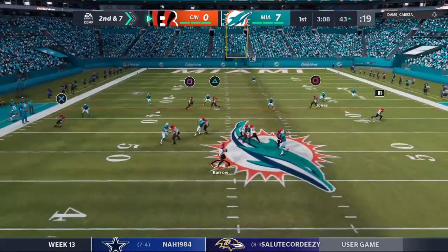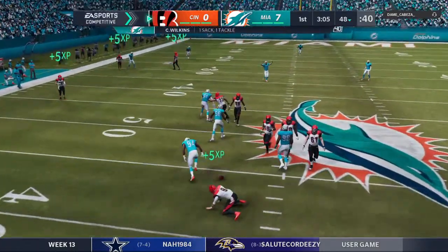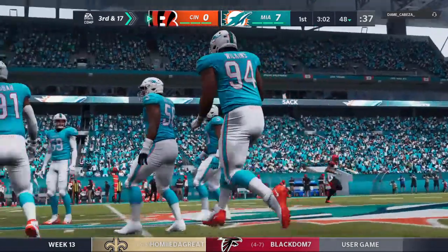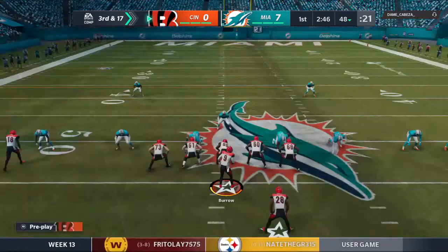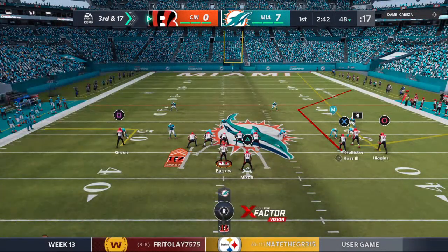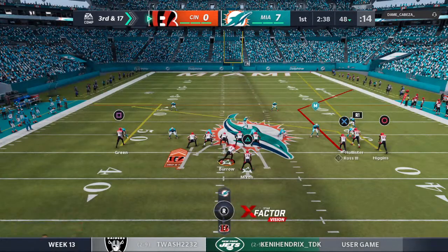Now Burrow to throw on 2nd down, and he's going to be hit and taken down back right around the 48-yard line. Christian Wilkins. Credit him with a sack as he buries him for a loss of 10. So that'll leave Burrow and the Bengals with a 3rd and long after that sack we just saw.